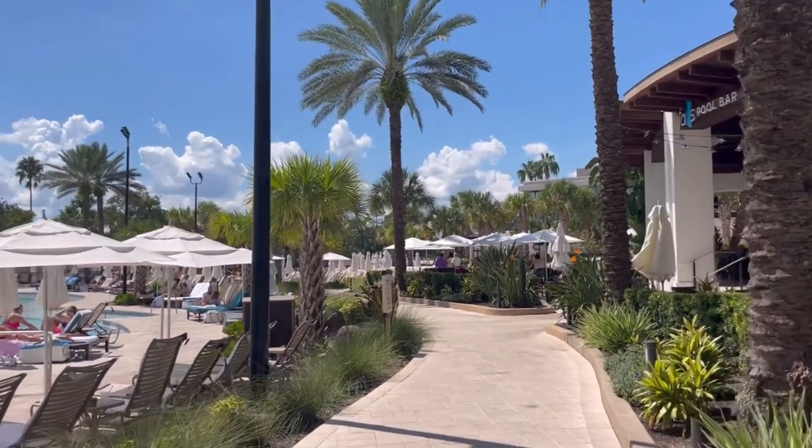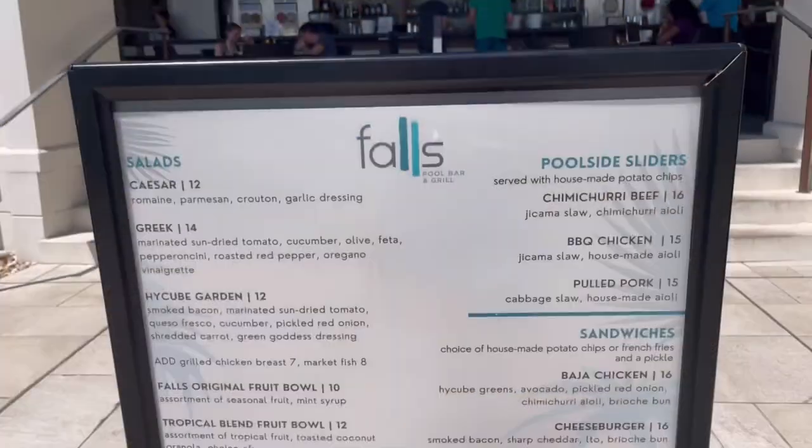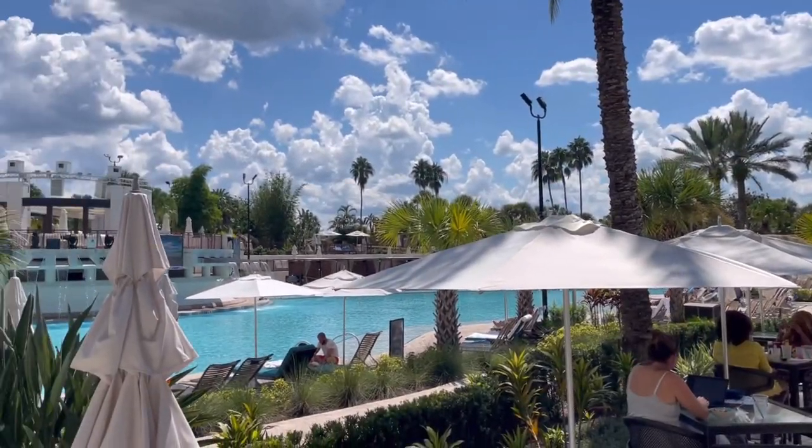Over on our right-hand side is the Falls Pool Bar and Grill, one of the many places you could dine at the Marriott World Center. I've never personally tried to bring my own food or beverages in here. I'm not sure if they allow it or not.